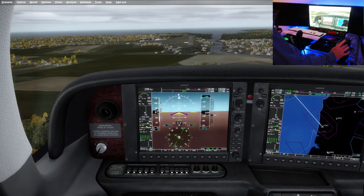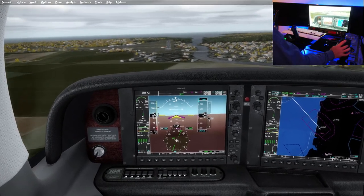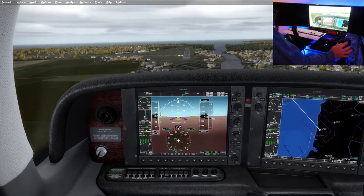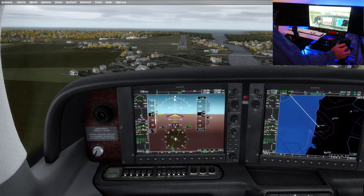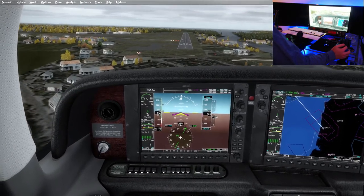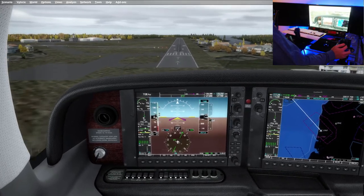Okay, now it's a little bit of a concern, so power back a little bit. Try and maintain 500, 80 knots. Whoa. A little bit high, down on the power. Come on. Give me a red. Give me two reds. That'll do. Nice. Okay, so just trying to hold center line, and trying to counteract any wind. Anyway, here we go.